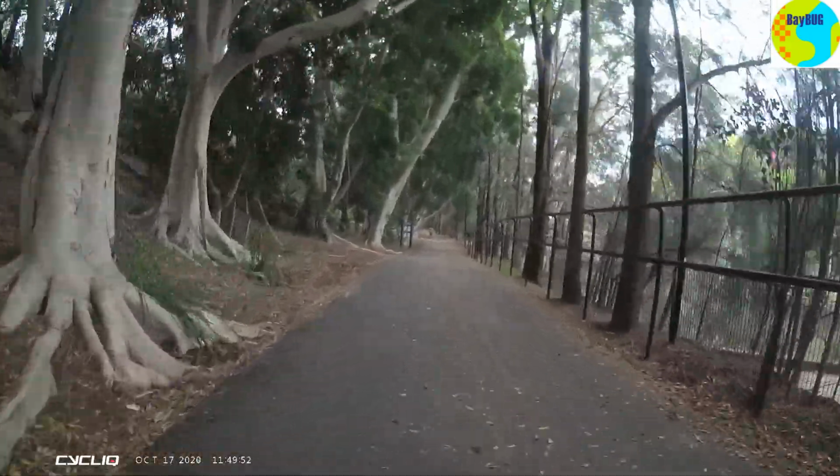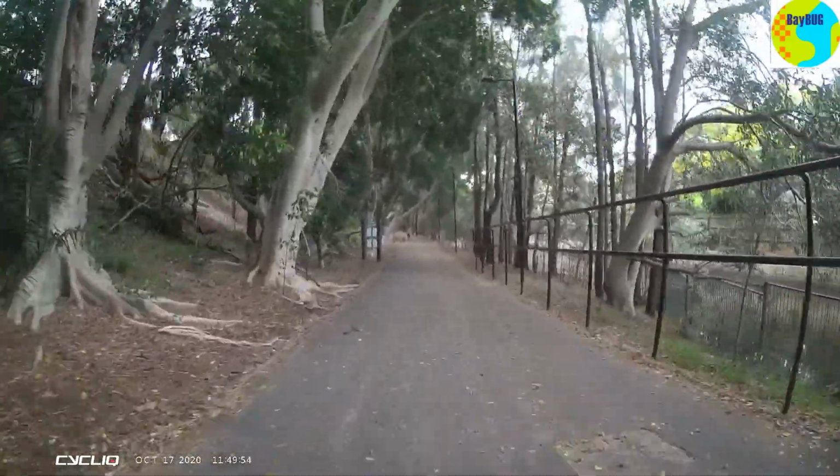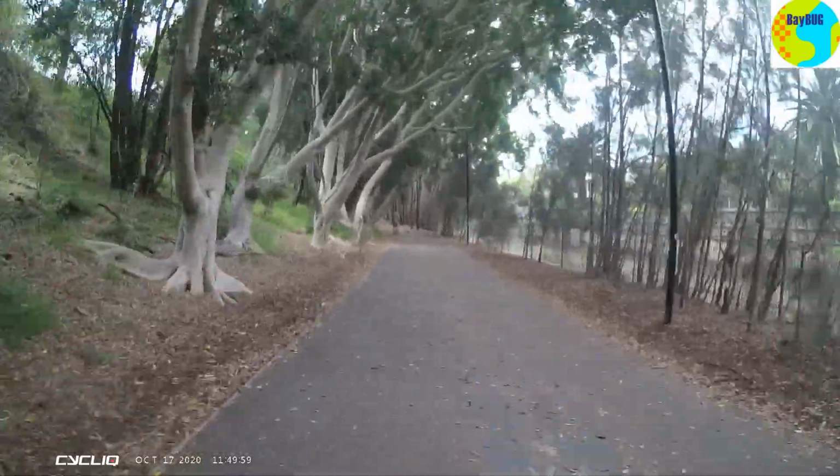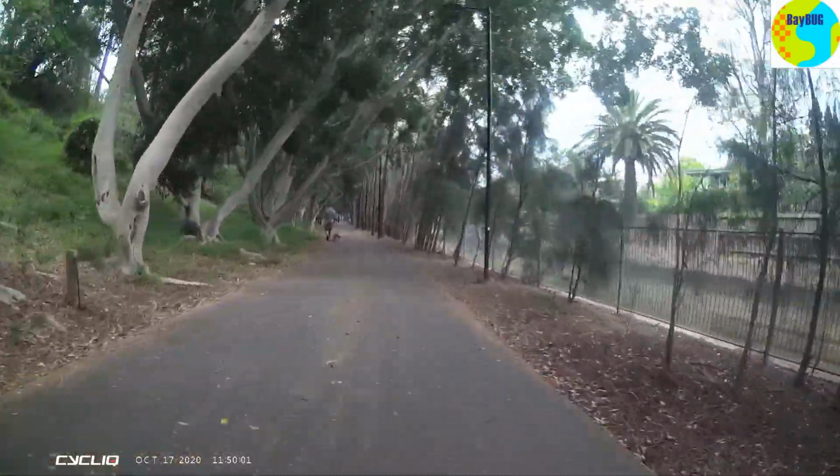In part 1, we looked at how you get from the Bay Run down to the railway line. That's essentially along the green part of the Greenway. Part 2 is going to look at how we get from the railway line down to the Cooks River.